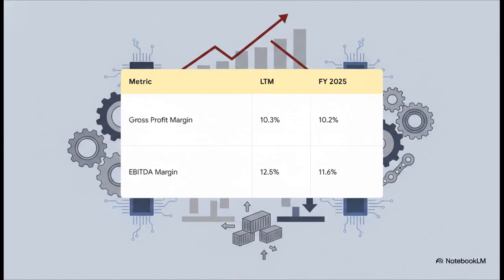And this is where we start to see a problem. Look at both gross profit margin and their EBITDA margin. They're both shrinking. They're going down. Not by a lot, but it's a clear trend, and that's a red flag. It tells us that even though sales are going up, the cost of doing business is going up even faster, and that ties right back into those supply chain and execution problems we were just talking about.